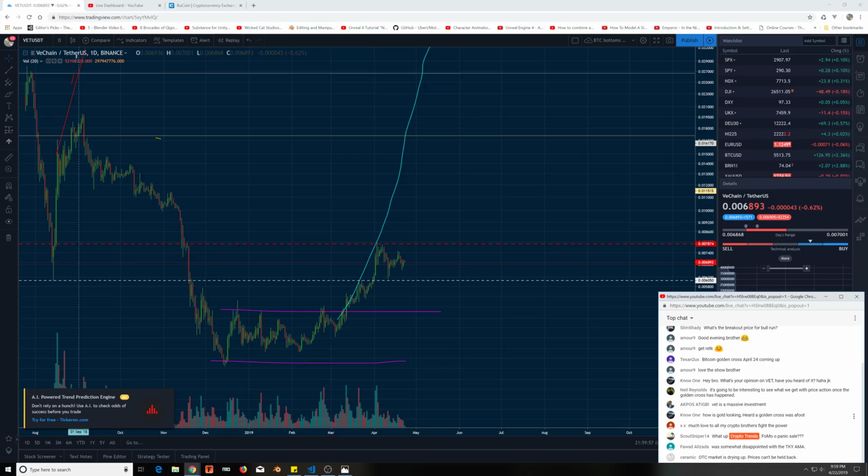The Knock Post ATI GBI says VET is a massive investment. Yeah, I bet DNVGL put some money into VET, because they're an equity owner. They're not the owner, but an equity owner of Vechain. I bet that cost them a pretty penny.